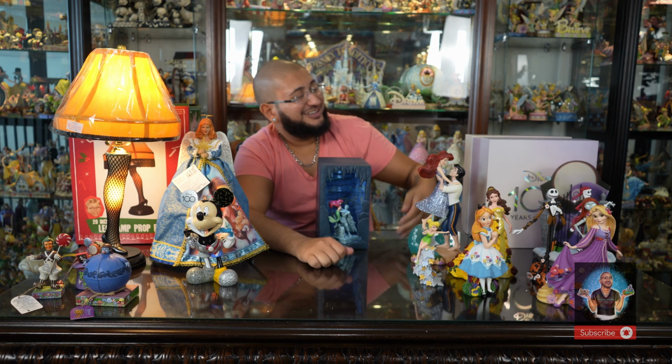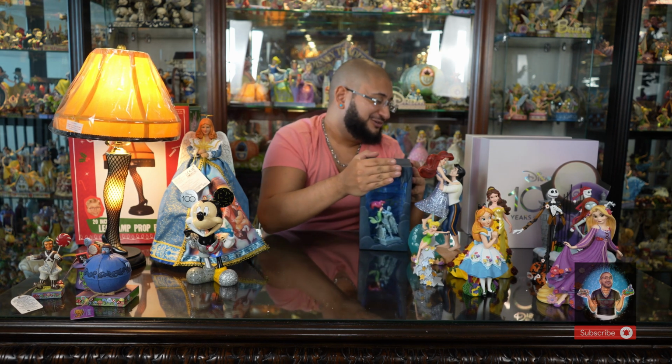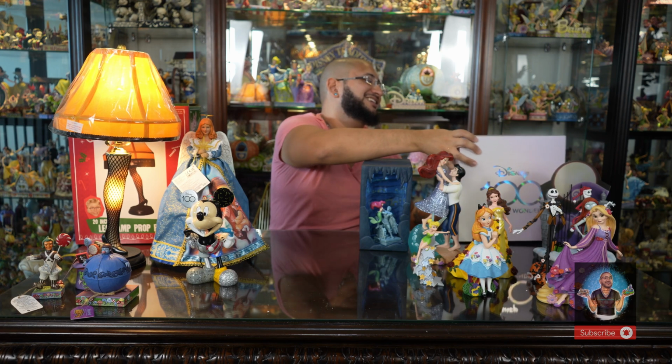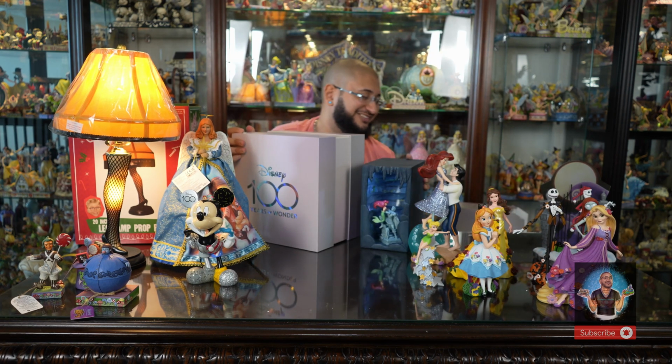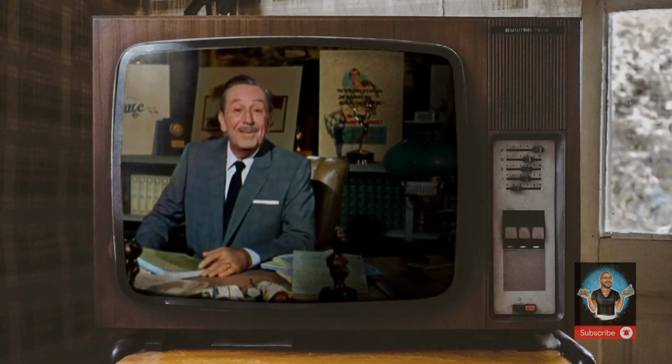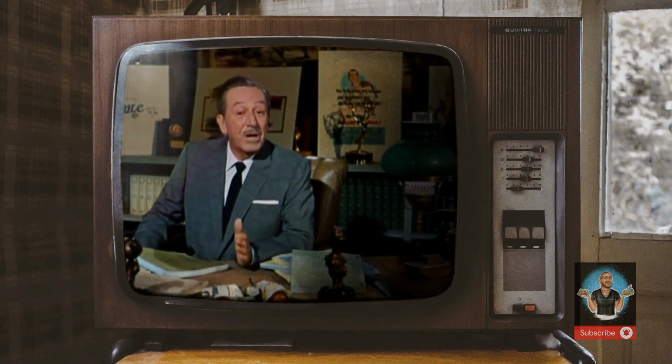And now we're left with the final showpiece of this entire collection. Oh my god, I'm so excited for this, y'all. It is the Disney 100 Years of Wonder. This is the most coveted statue of 2023 when it comes to Disney collectability. If you're like me, you're not only going to laugh a lot, but you're going to shed a few happy tears. So thanks for coming.